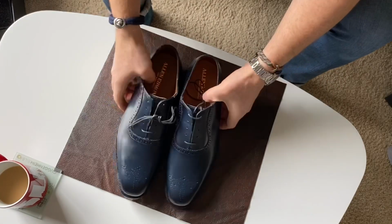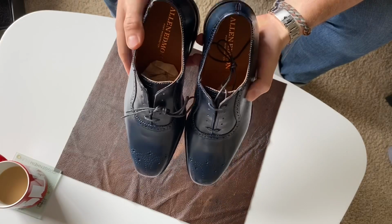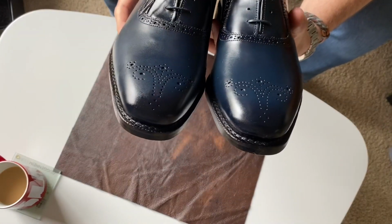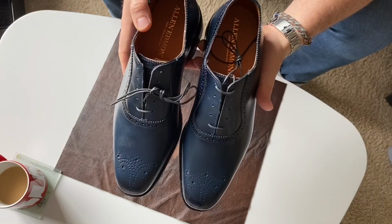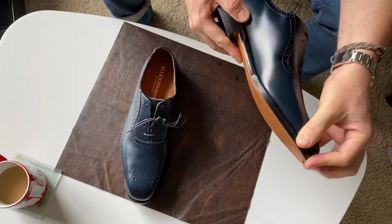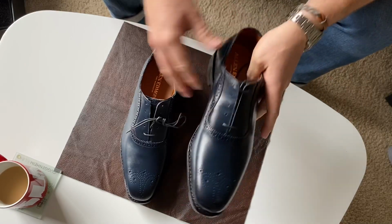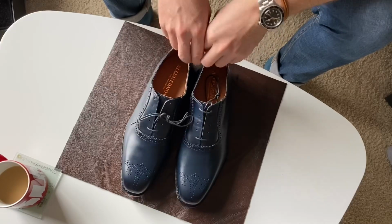So what I'm gonna do, I'm gonna put a shine on these and get them ready to wear. Even though that's not gonna be for a while because of this crazy quarantine we got going on right now. I ordered these back before this whole quarantine started, so I actually had these already for a few days, and I've been waiting to do the video.